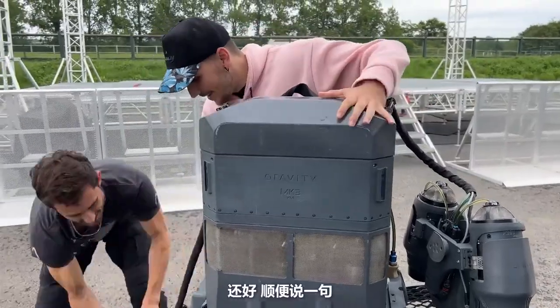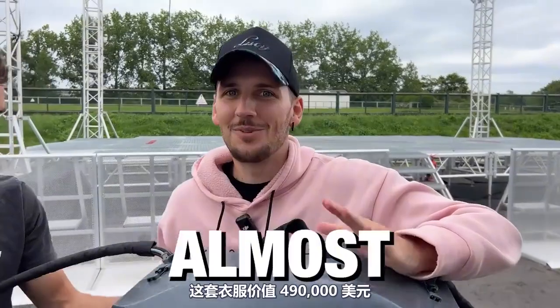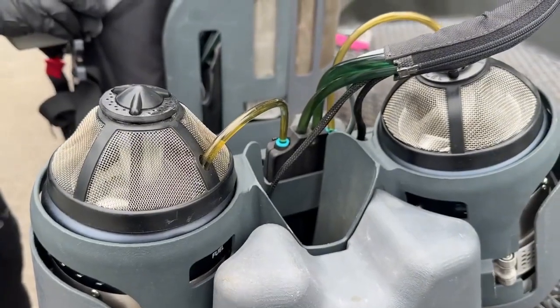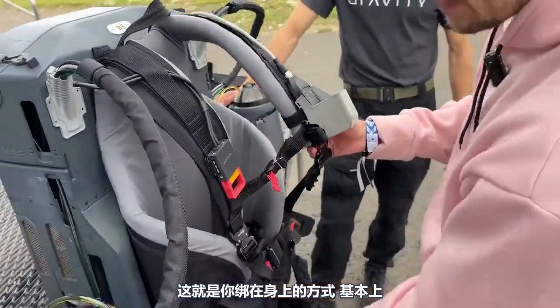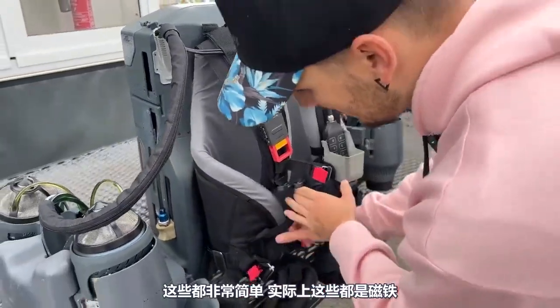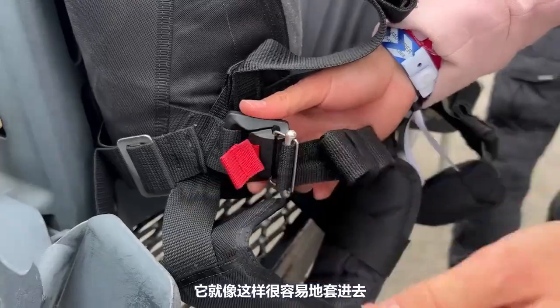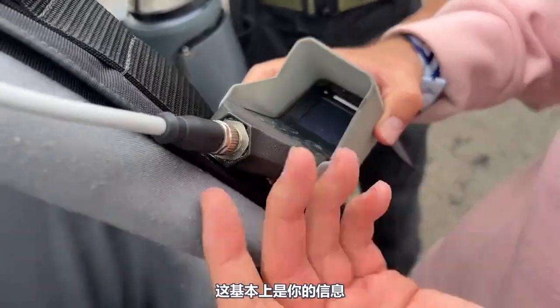We're good. By the way, this suit cost $490,000. So that was almost a $500,000 mistake. Two thrusters on each side. It's like a backpack. It's all lightweight, and this is how you're strapped in basically. It's all very simple. These are actually magnets, which is very nice. You just do this, and it just clicks in like that. Very easy. This is basically your information.